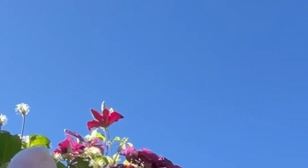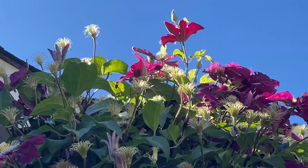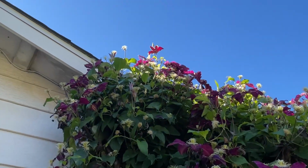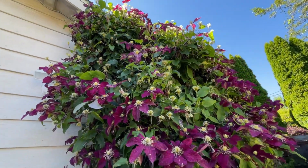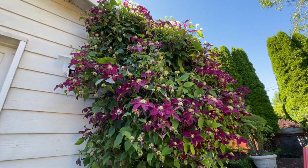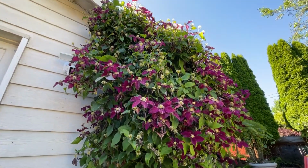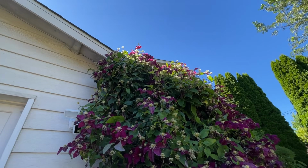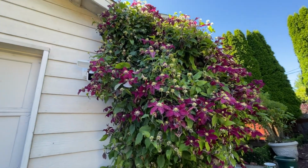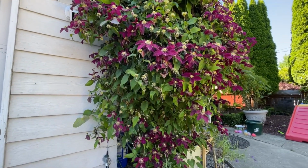You can see at the top, there's more new buds forming, and there's some spent blooms there. Let me zoom in so you can see better. A lot of spent blooms at the top, but I'm leaving it alone, and it has kept this plant happy. I've noticed it's happy. I don't remember my Clematis lasting so long in bloom, and I think that's a major factor, that I did not touch the spent blooms. I left it alone.